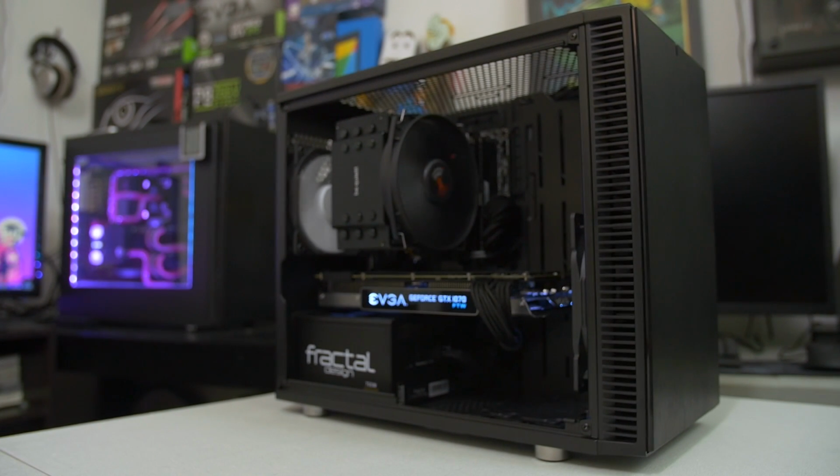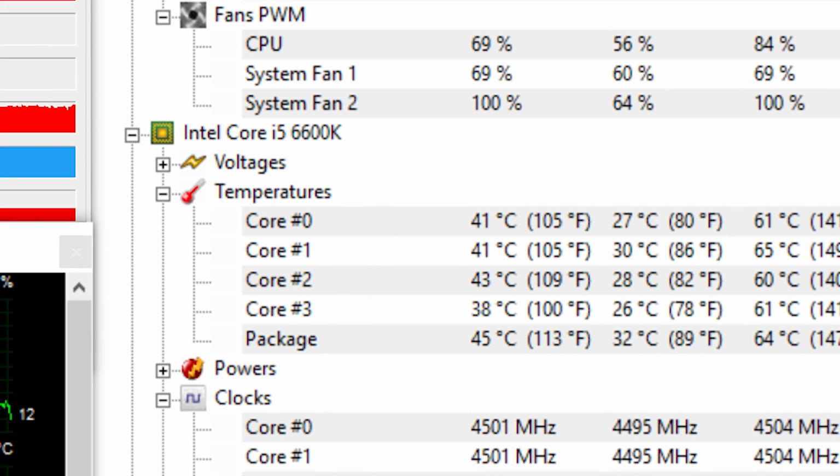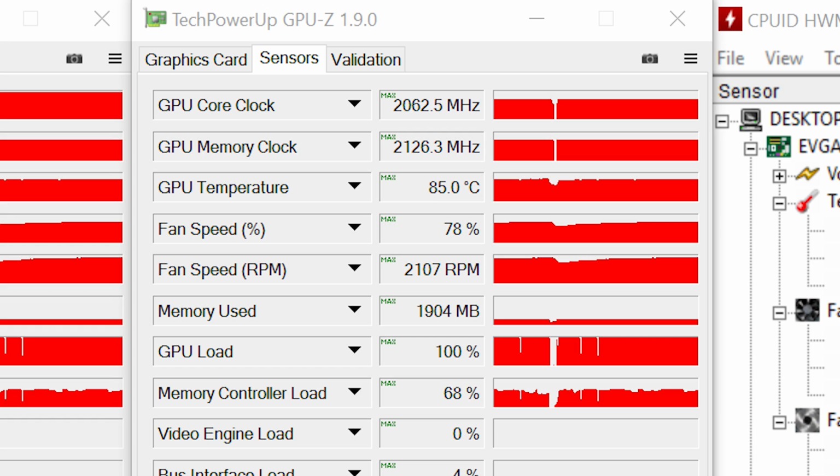Now let's see how our Mini ITX system fared with the same OC and fan settings. CPU temps are pretty much the same. Maybe a degree warmer at most, but overall it seems moving to the smaller case hasn't had much effect on our cooler's ability to tame the CPU. Hopefully the same goes for our video card. Oh god, well, this is interesting.